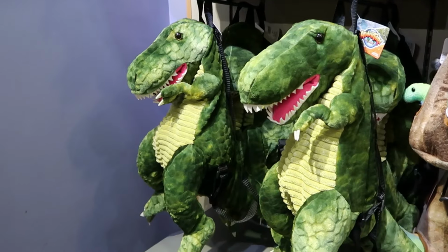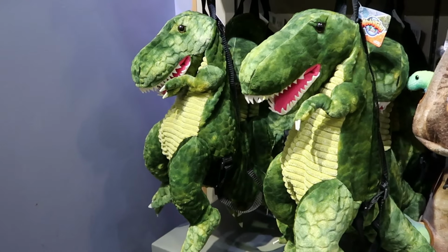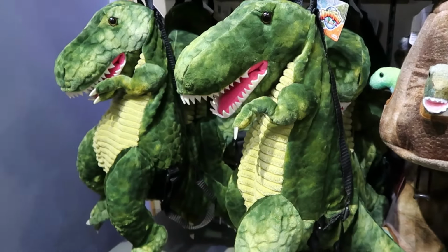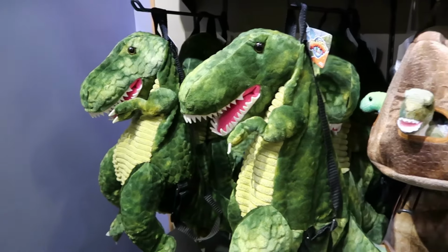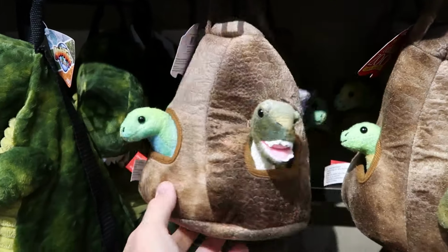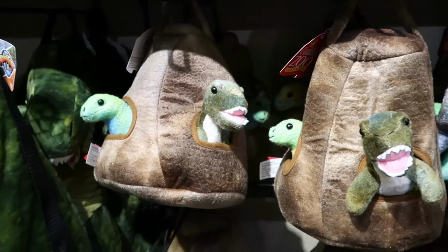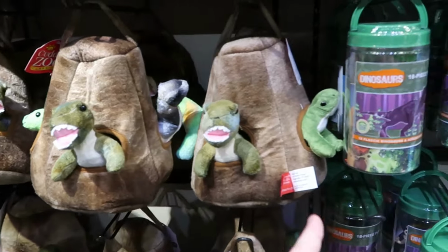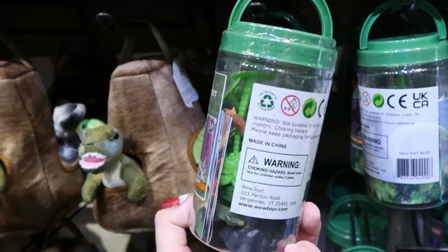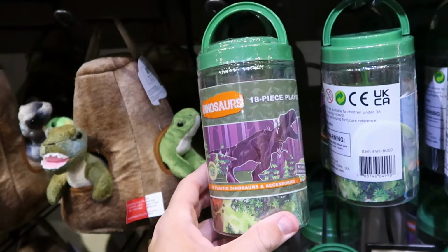And they do still have a good selection of different dinosaur plushies and backpacks, like this massive T-Rex plushie backpack. Your zipper compartment is on the back side. That one is $35. Right next to that is a whole bunch of different plushies. You actually get 4 dinosaur plushies on the inside where you could pull them out and play with them. That whole set is $30. And here's a set of 18 plastic dinosaurs. This one comes in a really fancy little carrying case. You get some palm trees for $12.99.